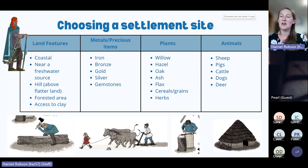So the sort of metals that we might find in Wales, iron, gold, and obviously with the discovery of iron, that really, really revolutionized human occupation.